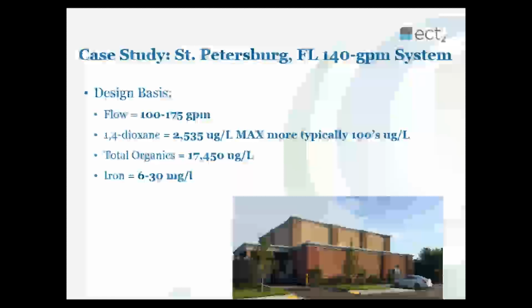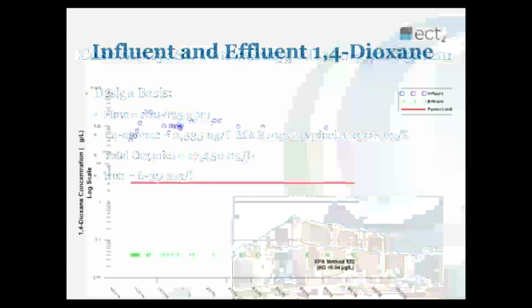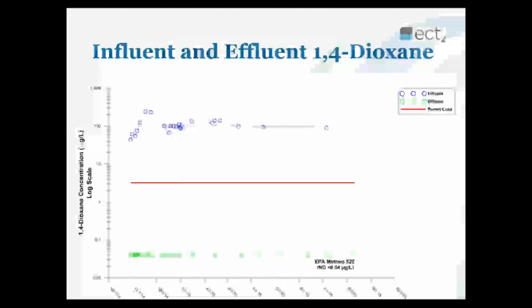And Steve provided a case study for a site in Florida that operates at about 140 gallons per minute. It's had dioxane concentrations as high as almost 3 parts per million. More typically, the concentrations seem to be in the hundreds of ppb, similar to the landfill site. Total organics about 18 ppm, and iron concentrations to deal with as well. And these are the results from the adsorbent material that is used at this particular site. As you can see, the concentration in the influent is bouncing around the 50 to a couple of hundred ppb level. The permit is at 3 ppb, and the concentrations that are being achieved are significantly less than the 1 ppb level. So this shows the effectiveness of this particular adsorbent on the treatment of 1,4-dioxane.